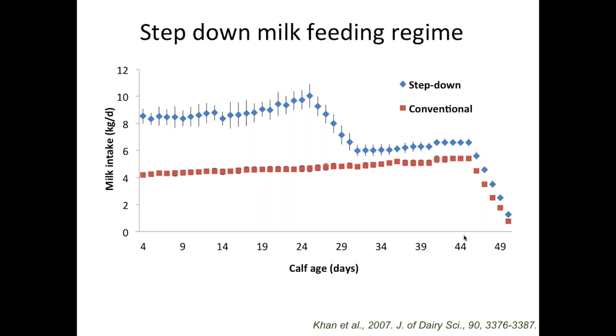Remember, from basically day 30 to day 46 or 48 here, both treatment groups were fed 10% of body weight. But because the 20% calves had already gotten so much more milk earlier on, they were heavier, and that's why you see them having more milk compared to the conventionally fed calves.